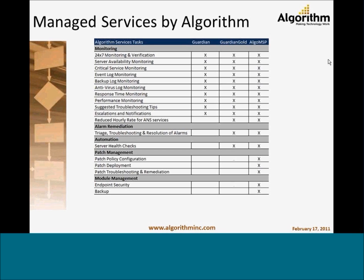Managed services, algorithm managed services, go a little bit further. Say you had Guardian Gold: not only do we do the things that Guardian Gold performs, but we go a step further. We manage those things that aren't alerts. We manage servers. We manage patches. We manage backups. We manage antivirus. We allow your IT people to focus on high dollar value items, such as Exchange server upgrades and infrastructure improvements.